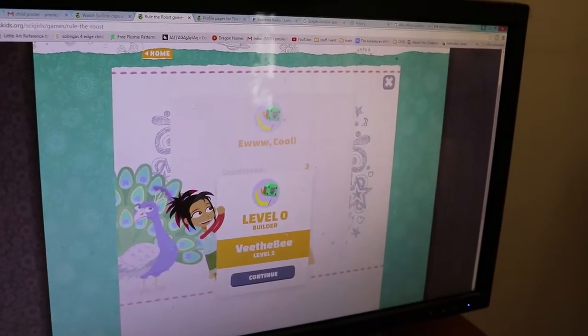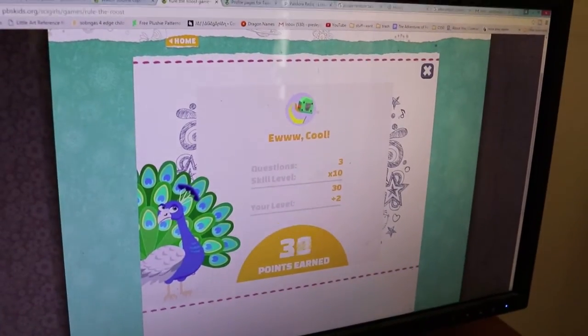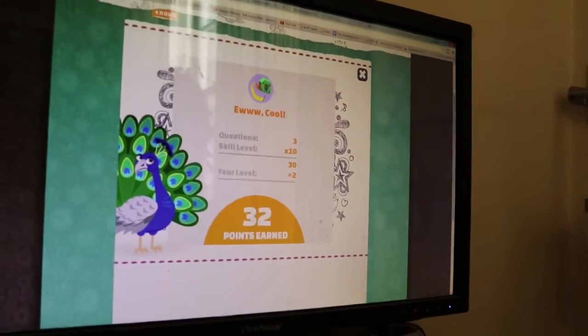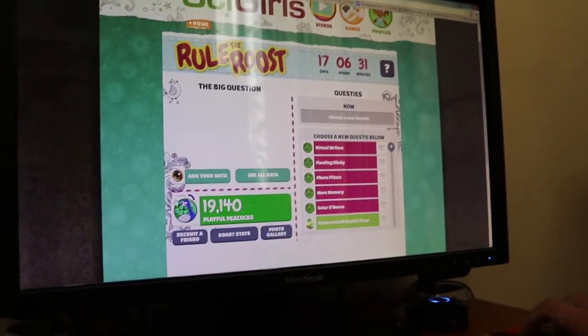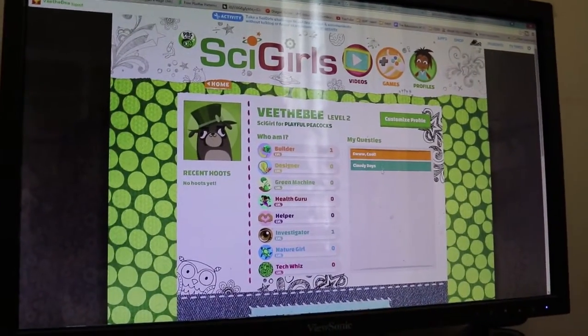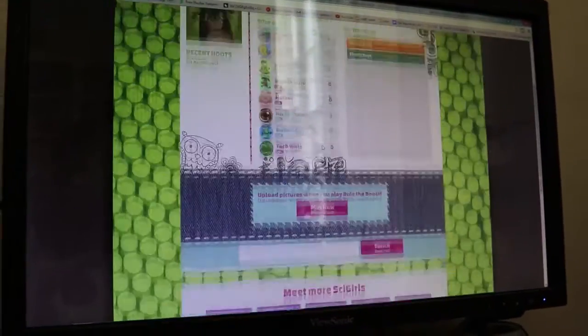Cool. Yay, I'm a level 1 builder now. Continue. Skill level times 10. You're level 30 plus 2. So 32 points. 32 points earned. And now I have more points. The Playful Peacocks got more points because I did that for them. And if you go to my profile, wait for it to load. You see you have done 2 questies, and now I am level 2, and I'm a level 1 builder.